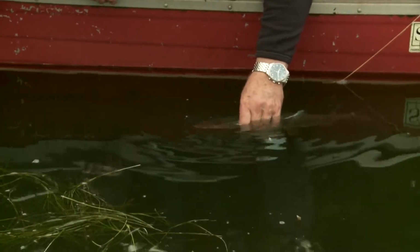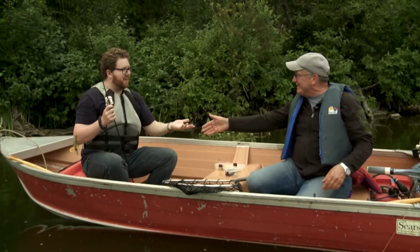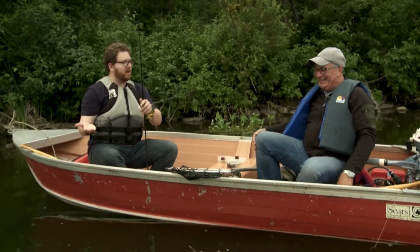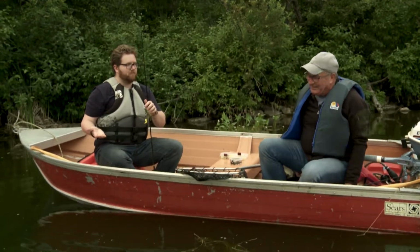I mean, now I can understand why people enjoy fishing. Okay, we got to let him go. There he goes. That was exciting. Congratulations. Thank you very much. I couldn't have done it without you, obviously. So okay, we've caught the northern pike. So what else is there to catch in this lake? What else can we try to get?